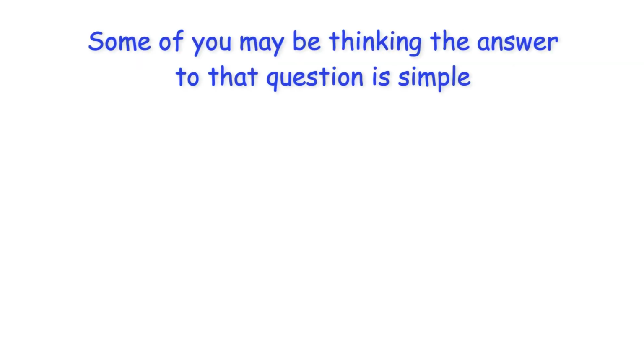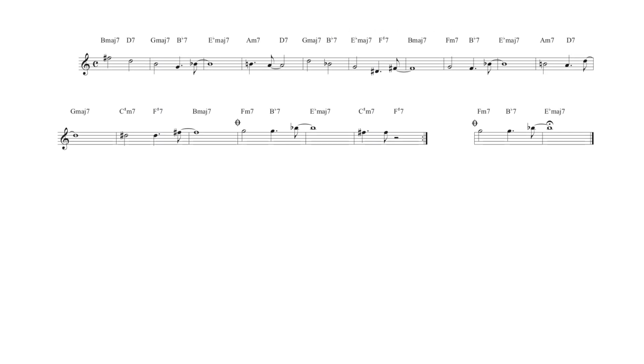Hi everyone. Is Giant Steps in the key of E flat major? Some of you may be thinking the answer to that question is simple, as Coltrane's original touches upon E flat several times through its duration and ends with a 2-5-1 cadence in that key.